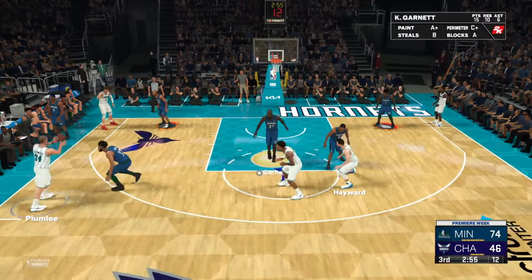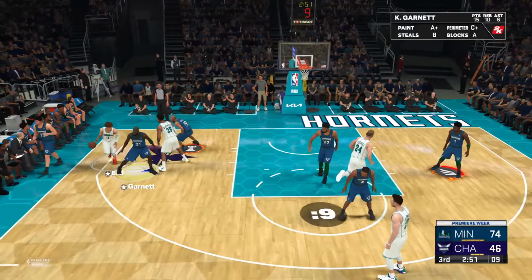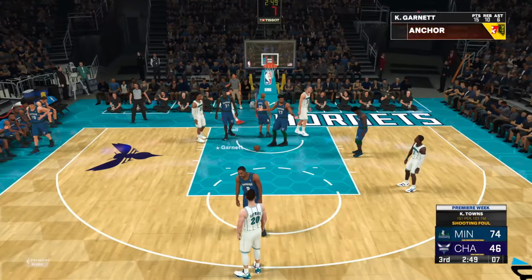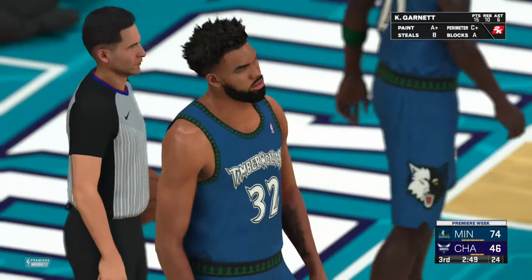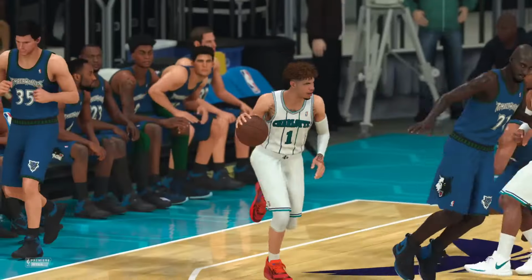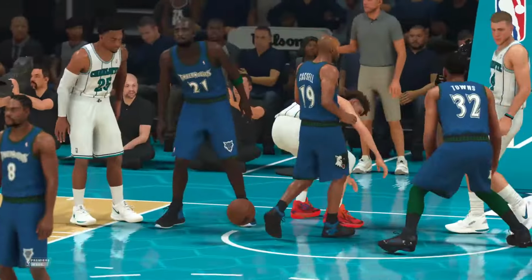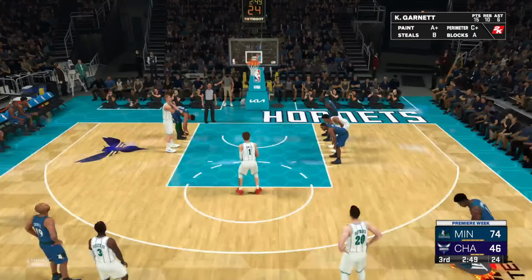The pass to Plumlee, and it's ball in the corner. And he could not get that one to go. A lot of contact, and he'll go to the line for timeout. That one is on time. Taken third overall in 2020. LaMelo Ball is a unique player. Like his brother Lonzo, very tall at the point at 6'6", and he'd much rather pass it than shoot it.